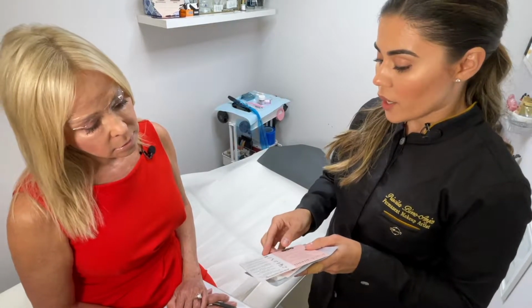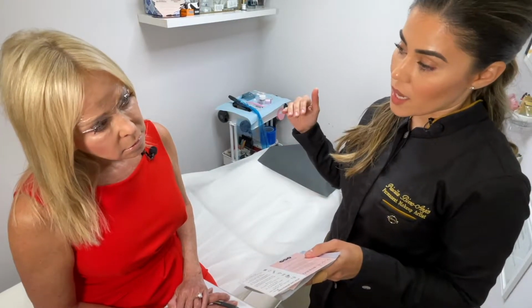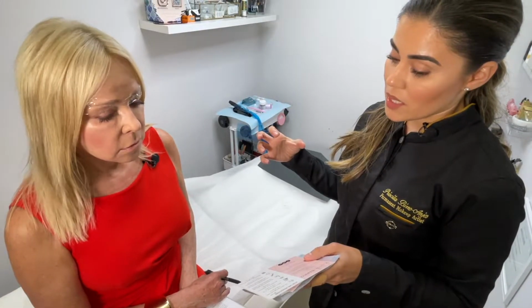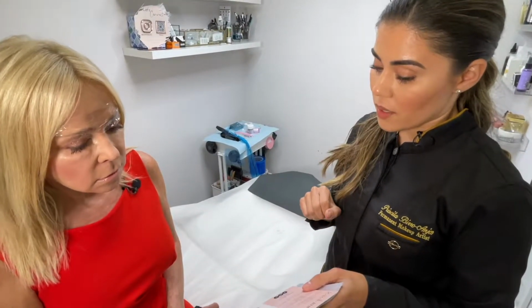No sweating, sauna, or swimming, because microblading is very superficial and the pigment sits on the top layers of the skin. If you sweat, you're going to push that pigment out. So the idea is that we retain as much pigment as possible, so that way you have good retention towards the end of the healing.